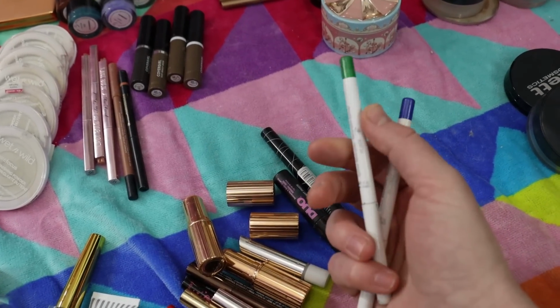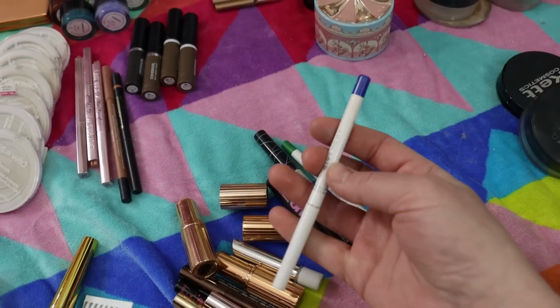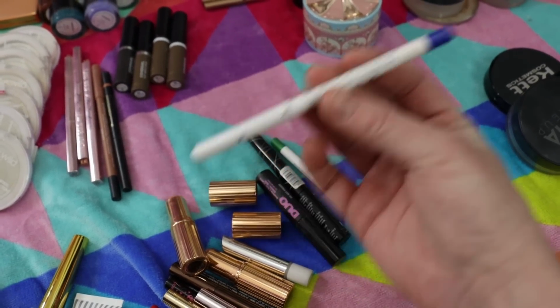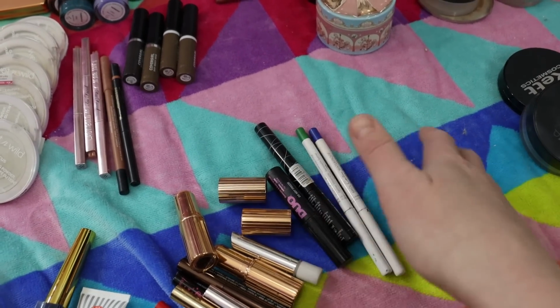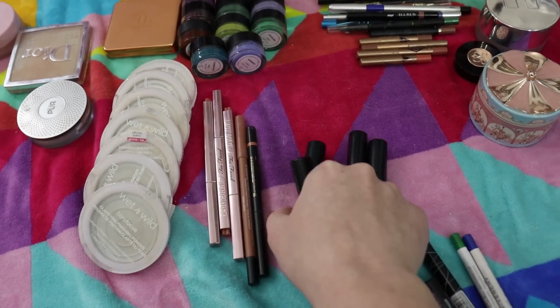My all-time favorite in jade is this green one. They've discontinued these, which is really sad because I loved them. And then this one here is, what color is this one? Cobalt, which is the blue one. So I used those up. I love those liners. And then up here we've got the CoverGirl.